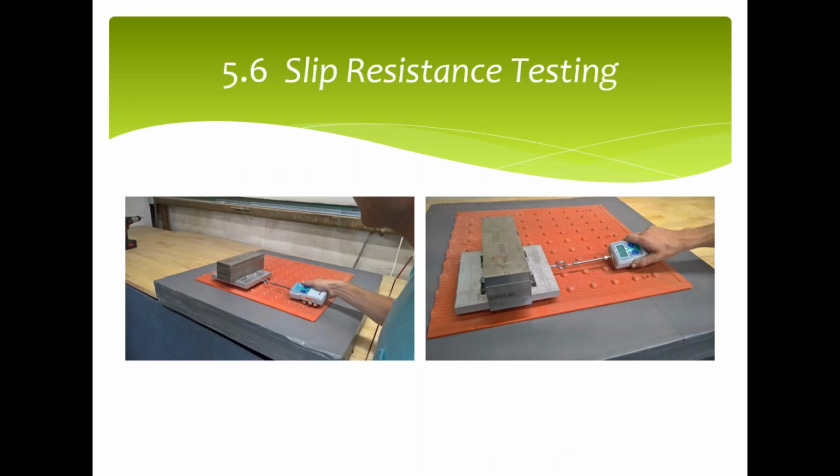A weight is used. These are some, and you can see the sample here is on the concrete slab itself. It's already been installed.